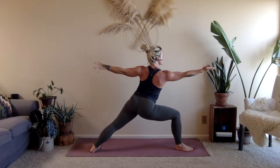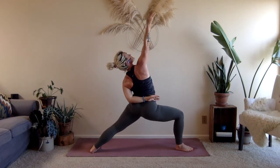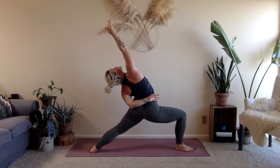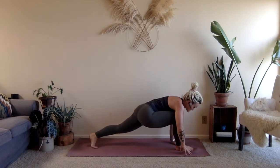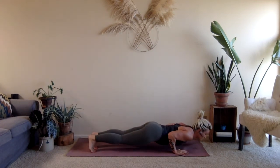Flip the right palm up, inhale, reach forward. Exhale, reverse warrior. Inhale, warrior two. Exhale, circle the hands, step it back to plank, take it through a flow.